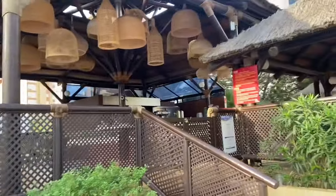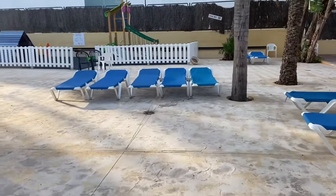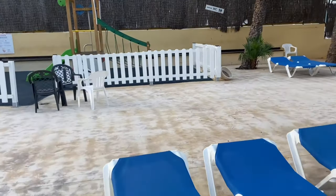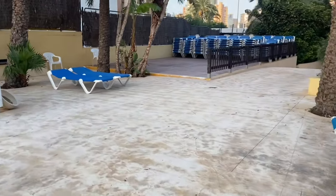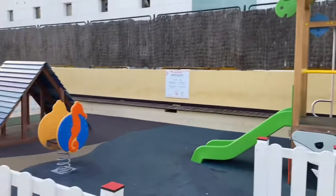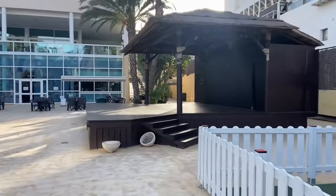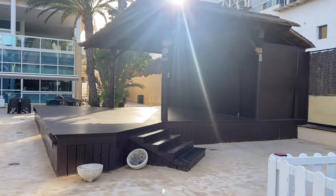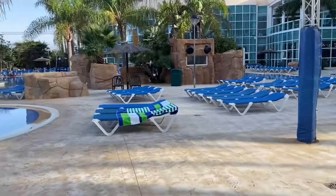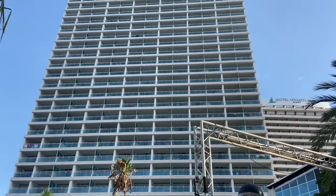Oh yeah, that's the outside bar area. Sit in the shade if you wish. It's very nice. Pool toilets are down there. Small children's playground. And this is the stage for the entertainment in summer when they have it outdoors on any evening. So yeah, lovely pool area. And that's the hotel. And we're on the 19th floor.